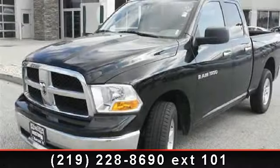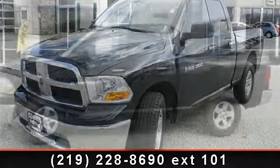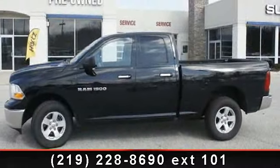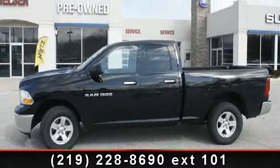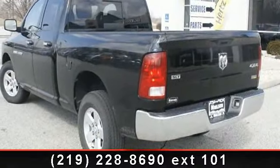Presenting the 2012 Ram 1500 SLT. If you are looking for an automobile with great features, look no further. This vehicle comes with a reliable 8-cylinder engine, connected to a smooth shifting automatic transmission.